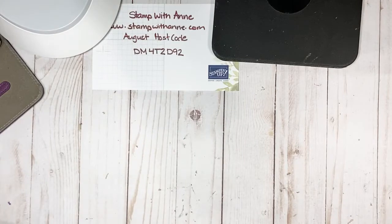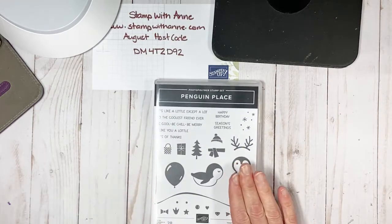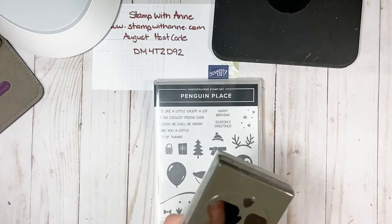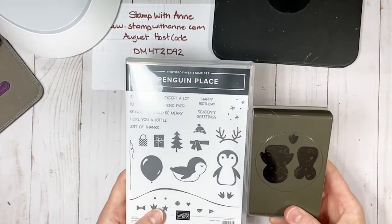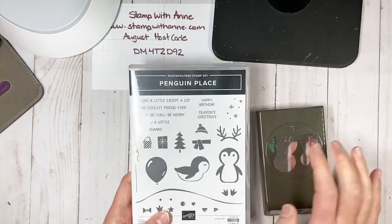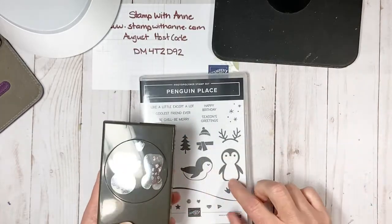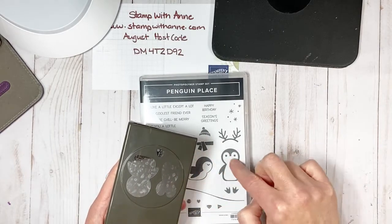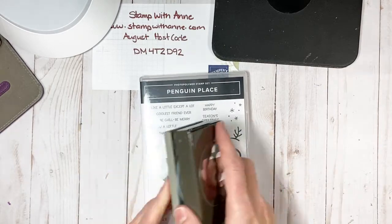Okay. So as I said to you today, we are showcasing, and this is one of my favorites, the Penguin Place with the coordinating punch. So here's the coordinating punch. And this punch actually punches out this guy, this penguin. Or you can cut black paper, do a body in black, and then do this part in white, and his feet. So there's that.